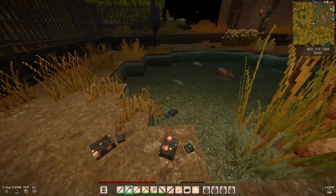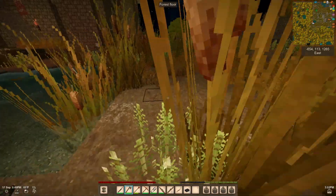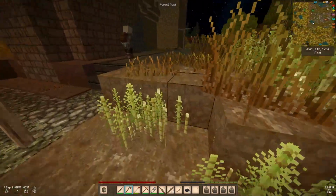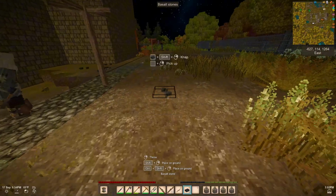Is this marked? It certainly is. Lobster. Yep. Got a little bit of that. So yeah, there's still a few things to find here and enjoy.